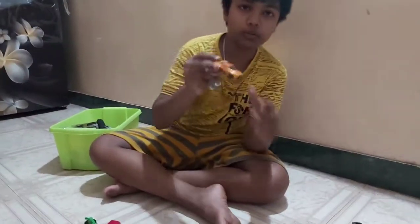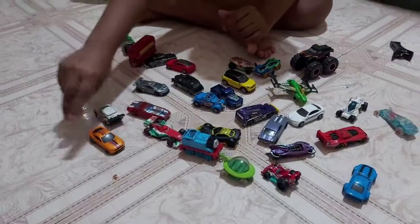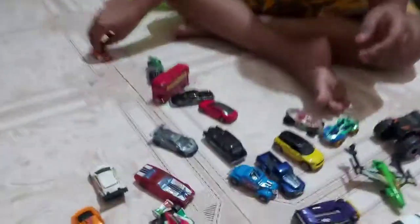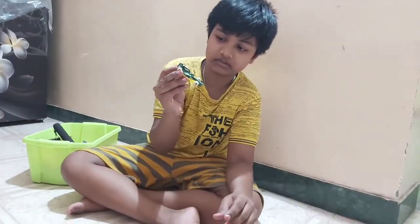And this is a Ford Mustang car. And this is a favorite car of mine. And this is a football car. This is so fast too. Can you see? And this is a light glory race car. Can you see? And this is a Formula One car.